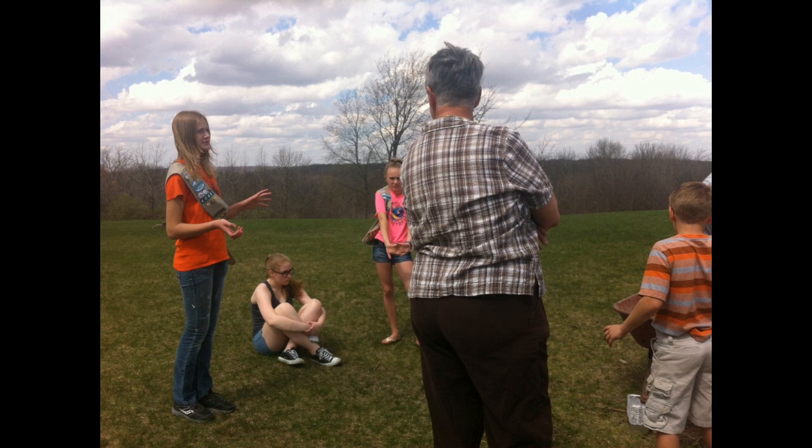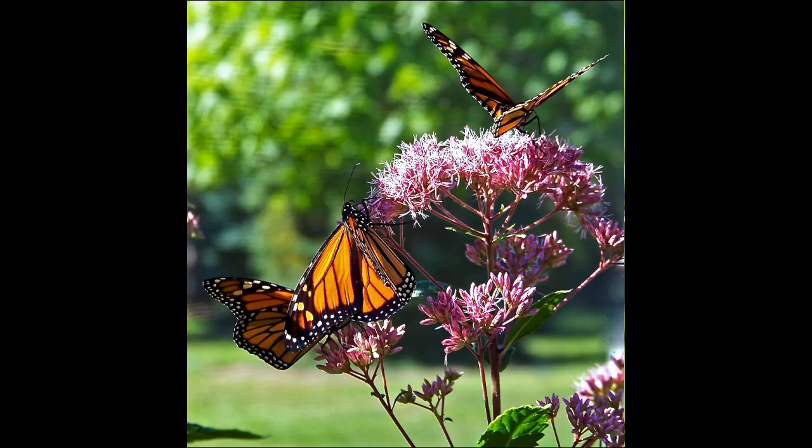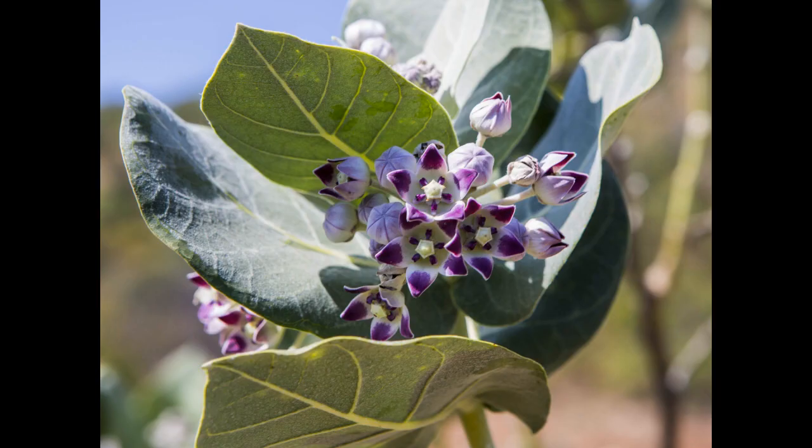Another way we are measuring the success of our garden is through the people who visit. Nature has a psychological impact on everyone who experiences it. Nature has been proven to help people recover faster mentally and physically. Everyone who visits this garden will be helped in one way or another.